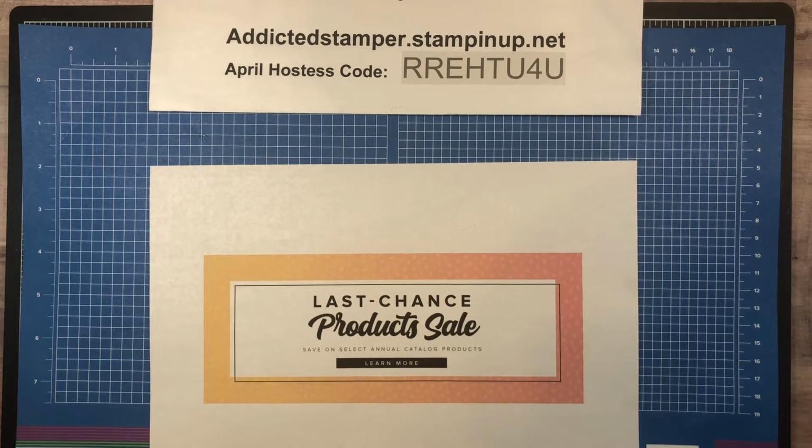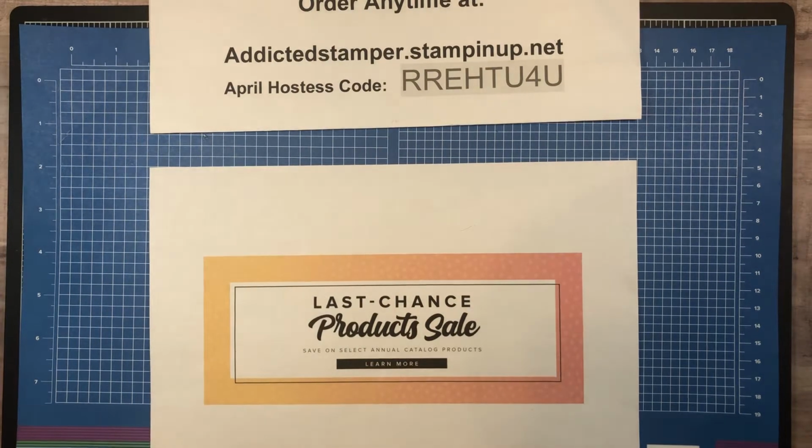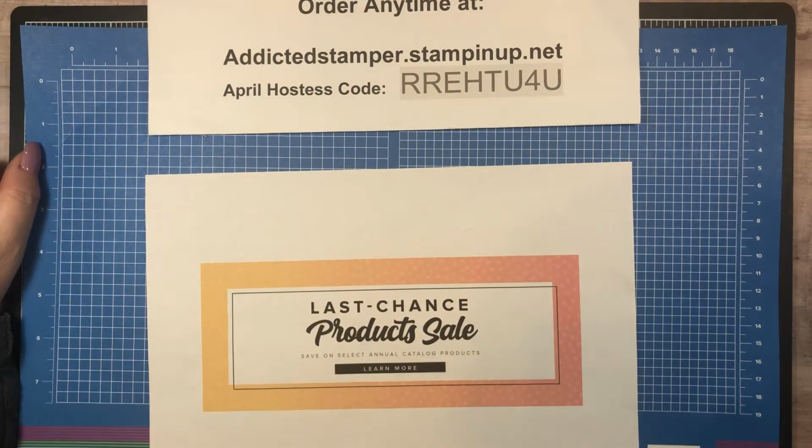So work with your demonstrator if you have one. If you don't, and you don't even have the retiring list, you can absolutely go out to my website, addictedstamper.stampinup.net, and review that list. That will be under the specials. On my website, you can see what all is available, and if there is something that you would like to order, and again, you don't have another demonstrator that you're working with, you can place an order right there, have it shipped directly to you.